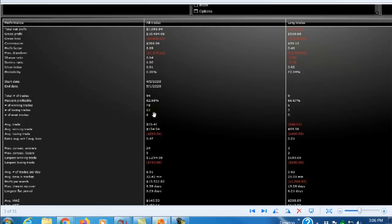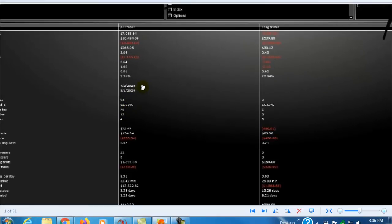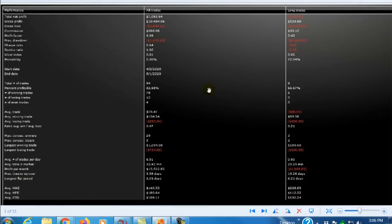Looks like he had, let me make it a little smaller. I'm trying to see how many trades he had. I just can't see that. Looks like he had 94 trades, 78 winners, and 12 losers. Where's his percentage at? I'm having a hard time seeing this. Almost looks like 80, almost 83% profitable. But I mean, that's some pretty good trading for a week.